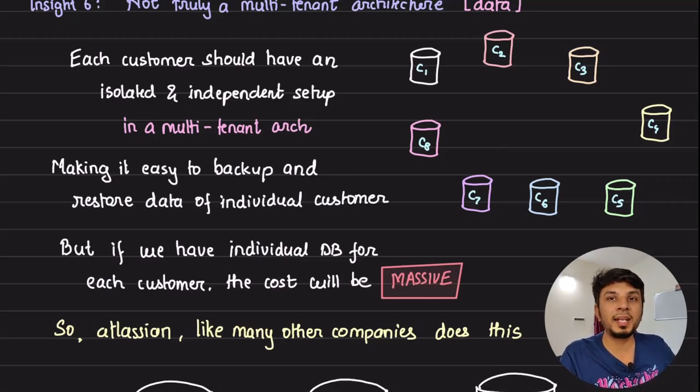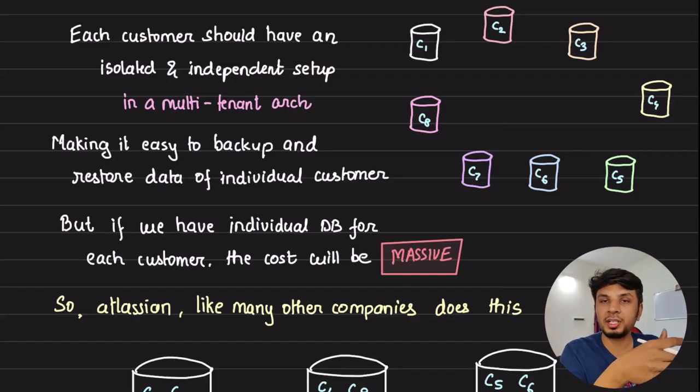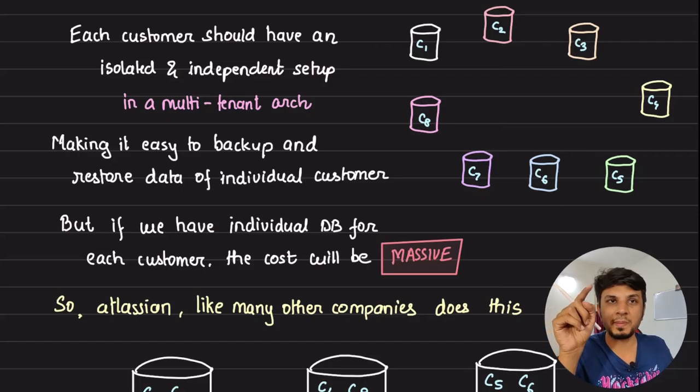So that's where most companies, when they say they have multi-tenant architecture, kind of have a hybrid model, right? For some of the key customers, they would want to have an explicit setup, while they would be clubbing a few of their smaller customers together. Now, purely talking from the data's perspective, let's say each customer has its own database, and each one of these databases has its own backup policy that we just saw: standby replica, and then moving it onto S3 for their immutable backups.